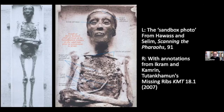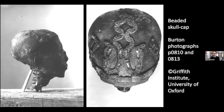The other thing is that there are other things that were still there in 1926 that are now missing. For example, a collar, an elaborate piece of jewelry, lots of beads and things that he wore around here, and also a little skull cap, which was made of beads as well. That was still on the king's head in 1926, but they're not there now. So this is a bit of a mystery. What's happened? This is the skull cap, by the way.